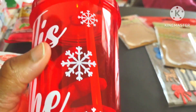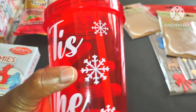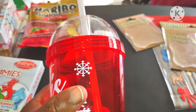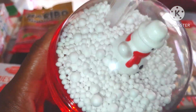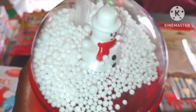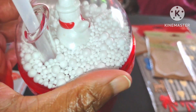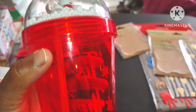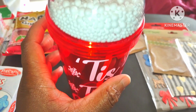So let's look at this beautiful tumbler. Look at this. 'Tis the season. Look at the redness of this. I love it. And then on top, what really sold me for getting this cup was the beautiful snow globe. Look at this snow globe. And it has a snowman in it, you guys. A snowman. Really cool. I can't wait to put some water or pop or juice or whatever in this for this month of the wintertime. Such a good way to have, right? I cannot wait to use this in my videos, maybe as a backdrop like that, just talking to you like that. So I love this so much.